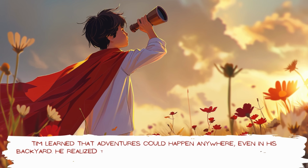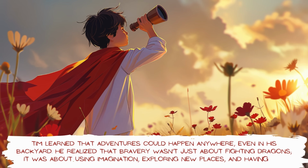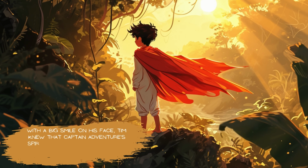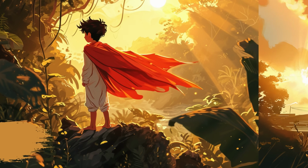He realized that bravery wasn't just about fighting dragons. It was about using imagination, exploring new places, and having fun. With a big smile on his face, Tim knew that Captain Adventure's spirit would live on, ready for more thrilling escapades tomorrow.